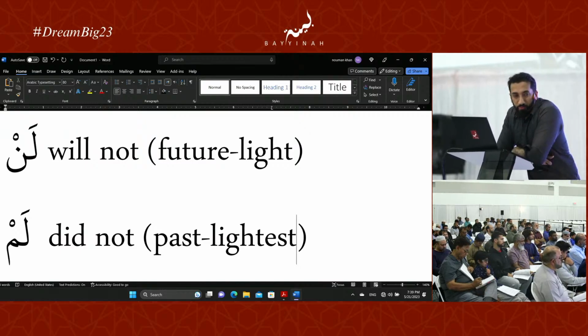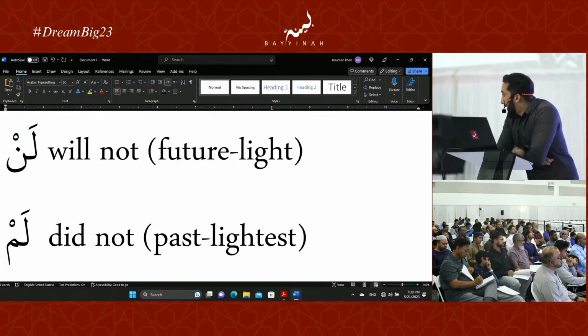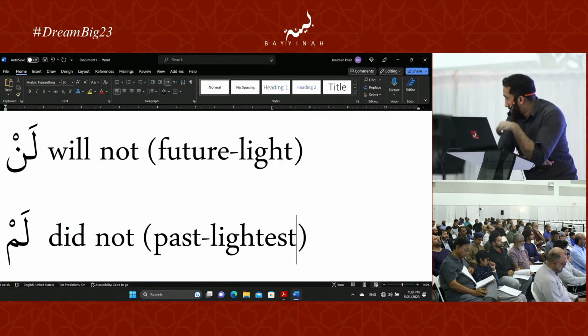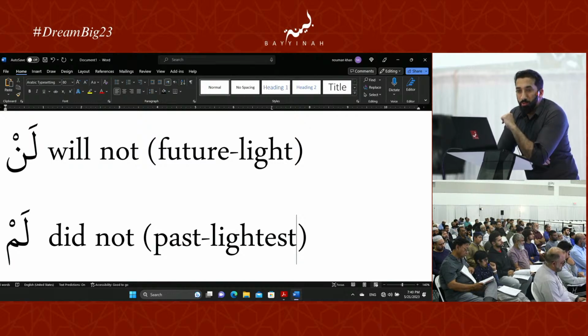They're both negative. How do I say he will not forgive? The original word is yaghfiru. Lan yaghfira. He did not forgive. Lam yaghfir. Good job. Yasjudu means he does sajda. He will not do sajda: lan yasjuda. He did not do sajda: lam yasjud. We're getting it.